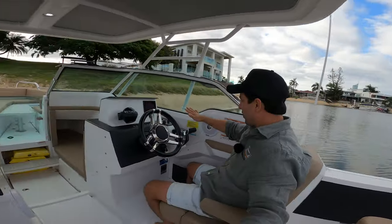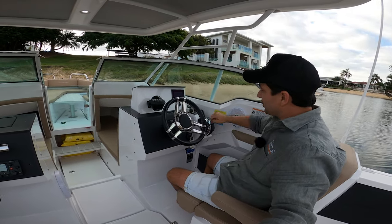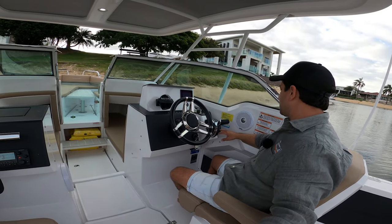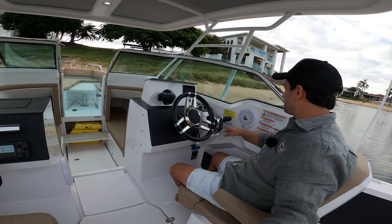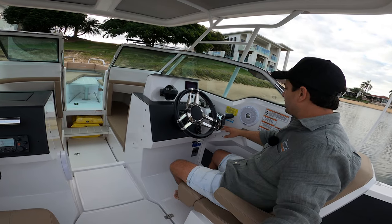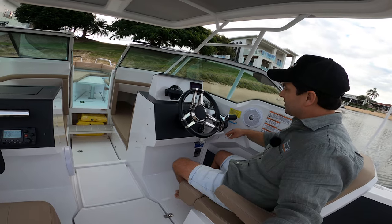So in terms of what we've got here, we've got our electronic throttle. That's got a start stop feature just here, but you can also start and stop it using the key there. You've got our throttle only just there. Docking button will just drop the revs if you were coming into park and you're worried you're going to over rev it a little bit. And then you've just got your lights for nighttime. You can raise or dim the lights just there.